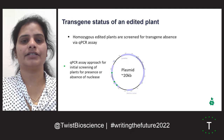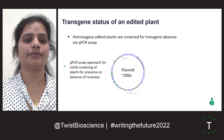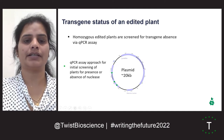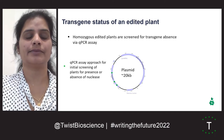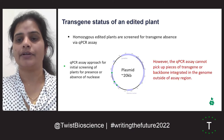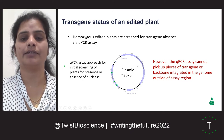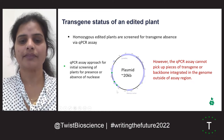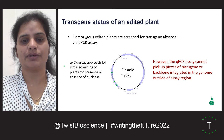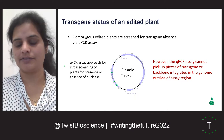Our typical transgene screening is a qPCR assay approach, where the initial screening is based on designing primers and probes in a few locations on the nuclease and confirming the transgene nuclease presence or absence status. However, this assay is not sufficient, especially if any other pieces on the plasmid backbone are integrated in the genome, outside of this assay region. This is where we approached Twist with the idea of using target capture sequencing technology to confirm the transgene status.